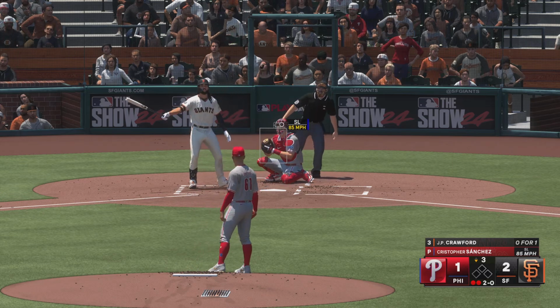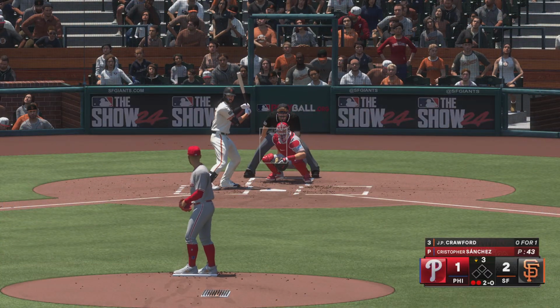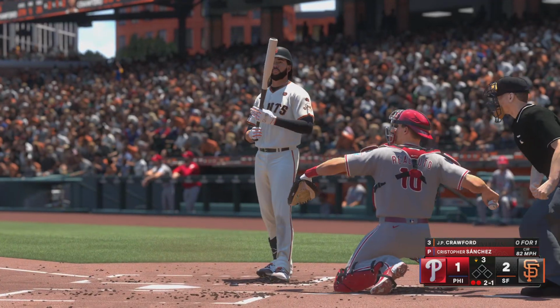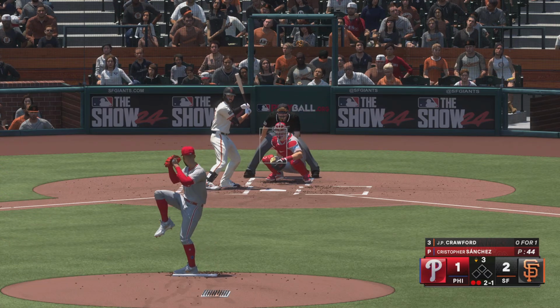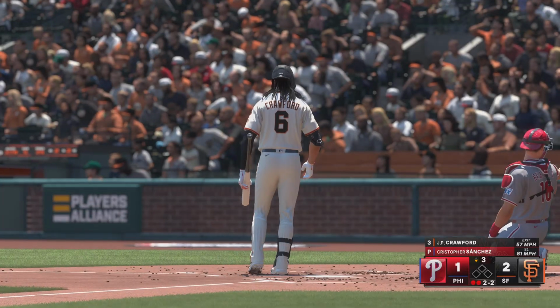That one a little bit high, and the count is 2-0. No strike. 2 down, nobody on. Right through there for a strike. In today's game, not that many fastball counts, but hitters still, in the back of their minds, they're looking for one. 2-0 changeup call right there. Excellent pitch selection to go with.